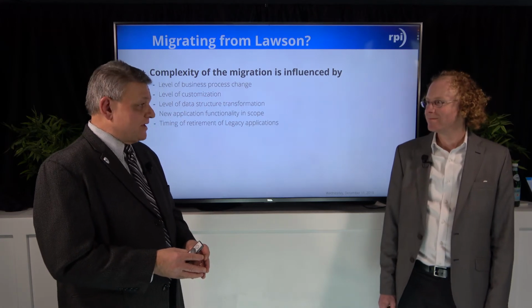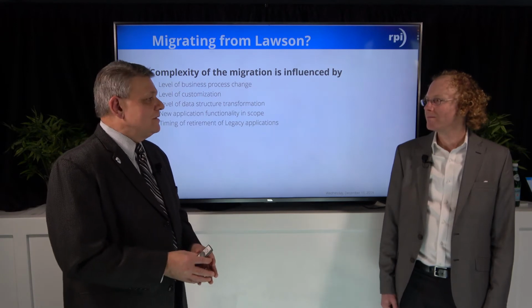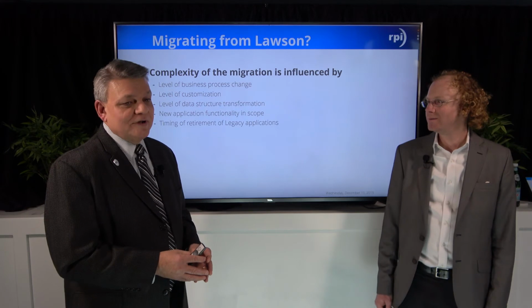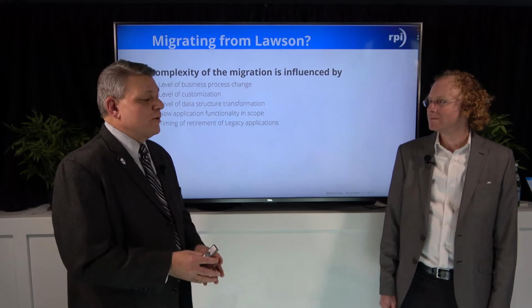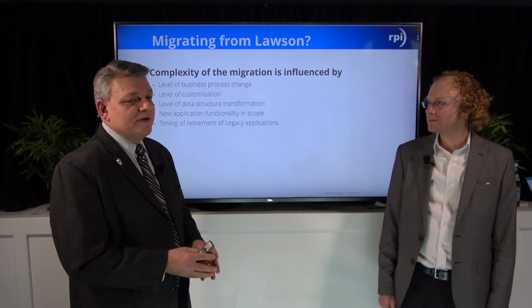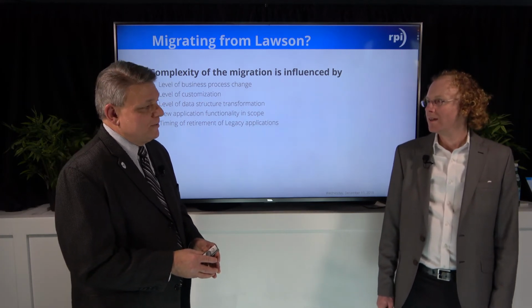Also, the level of customization that you have done to satisfy your business process requirements, your reporting requirements, those kinds of things, your integration requirements, that will drive the complexity of the migration. The more complex, the more things you need to cover there. And maybe, Richard, you can talk to the level of data structures transformation. From that perspective, what do you see there in terms of complexity?